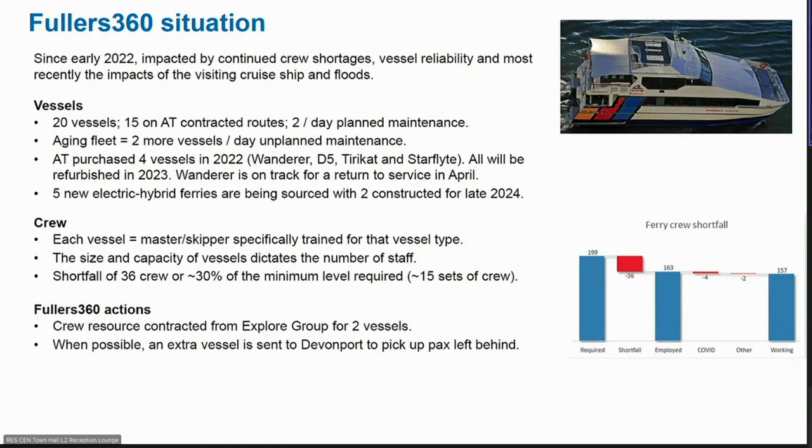Fullers currently operates 20 vessels across the range of 80 contracted services, the Waiheke route and other commercial services. For 80 contracted services, the peak ferry requirement is 15 vessels. Fullers also recently completed the purchase of two additional vessels, included in the 20 that I mentioned, from Explore Group to bolster their fleet. Four vessels are now owned by Auckland Transport and are subject to planned refurbishment over the next 9 to 12 months.